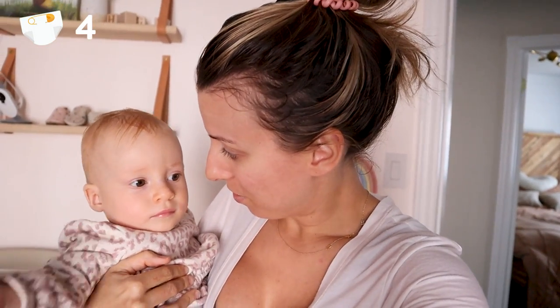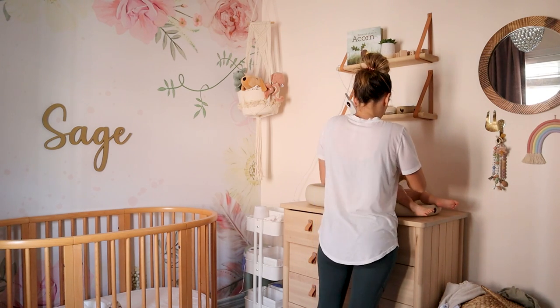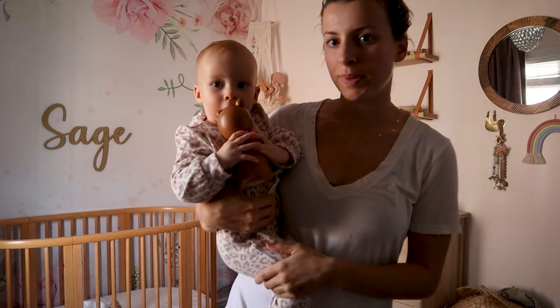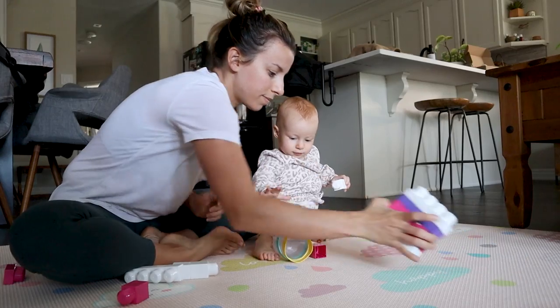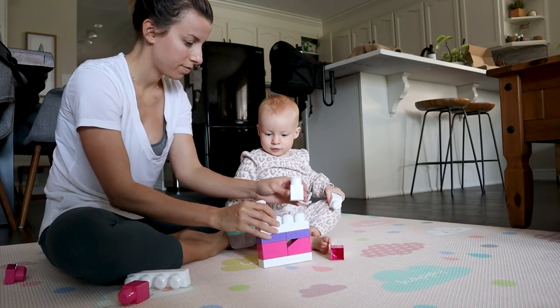We are on the second poop within an hour. What is going on? All that food you're eating is having to come out. Okay, next diaper. Holy smokes. Okay. Second poop of the day, complete.